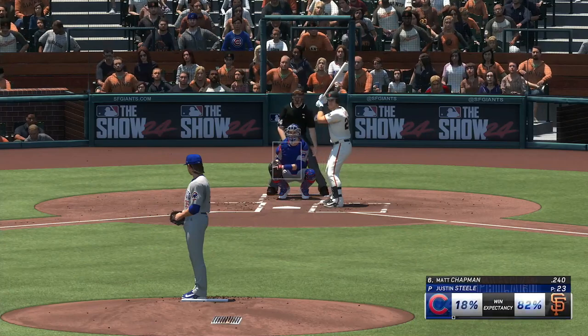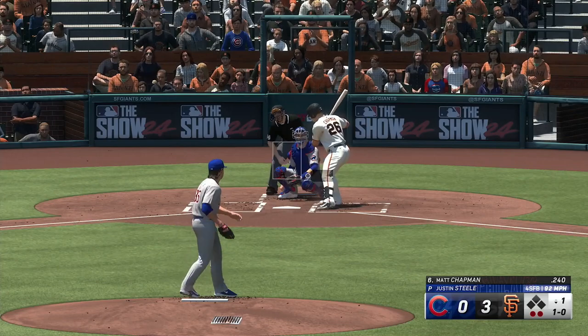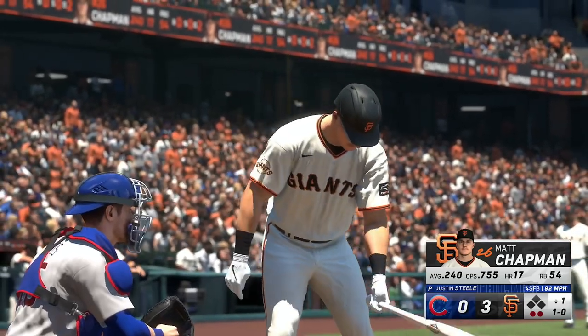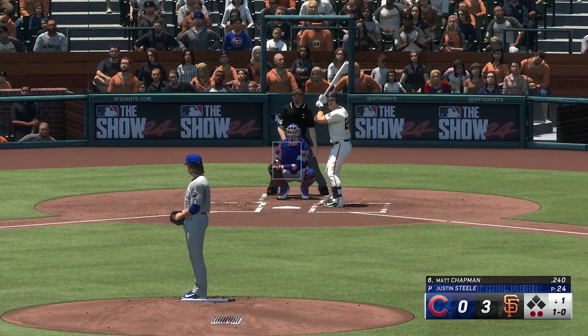Two outs, nobody on. Now it's Matt Chapman. Pitch misses there, and that's ball one. Chapman, a multi-Gold Glove Award winner, 30 years old now. He joined the team as a free agent. Two outs, bases empty.